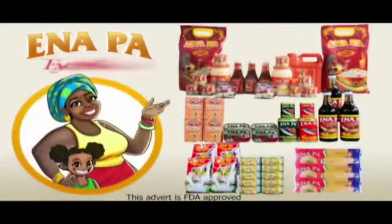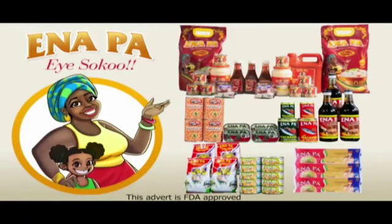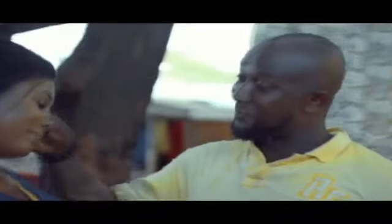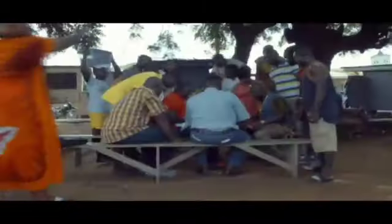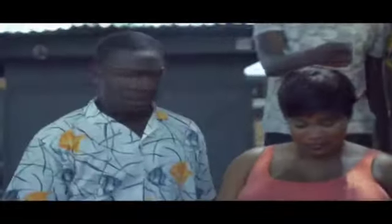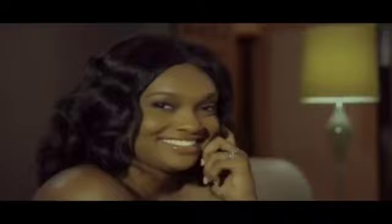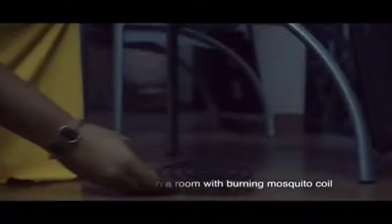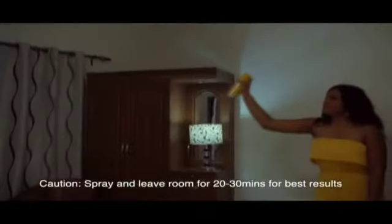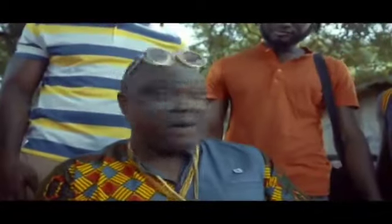Can you picture? Is that not your wife? Every time your children are falling sick, you don't have money. Stop! Everyone! Baby, baby, baby! Stop. What's the plan for tonight? You know, I like that sweet scented insecticide spray. A little bit on the porch, the living room, the hall, the bedroom. Of course, I take very good care of my wife and children.